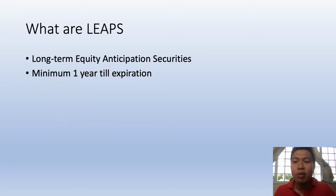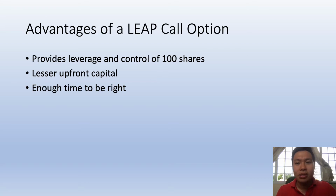So before we begin, we must first understand what a LEAP is. LEAPs basically just mean Long-term Equity Anticipation Securities. To keep it simple, a LEAP is basically an option with a minimum of 1 year till it expires. A LEAP option can be either a call option or a put option, but for my strategy, I'm mainly focusing on LEAP call options. So what is the main advantage of purchasing a LEAP call option?